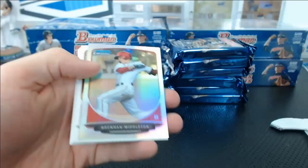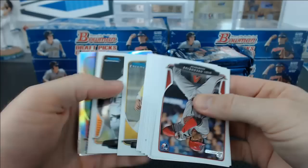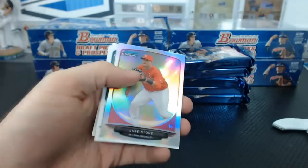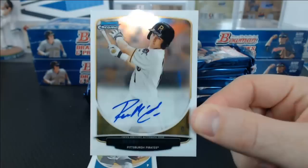Brennan Middleton. And there he is, Travis Demeret for the Rangers. Nobody knows how to say his name. No one knows how to say Steven or Stefan either. I don't know what it is. Steven or Stefan, either way, he got that hit. Billy Hamilton, refractor. Jake Stone, and there we go. Reese McGuire. That's pretty good. Scott A. asked me to pull a Reese McGuire, didn't he? Reese McGuire on-card auto. Beautiful.